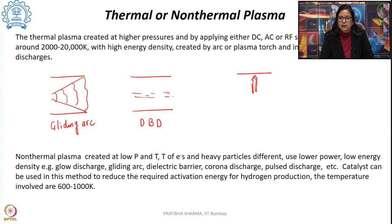So, as such the conditions are such that a catalyst is required to induce the reaction, so as to provide the required activation energy to the inert reactants of the reforming for hydrogen production. And the temperature in case of non-thermal plasma lies in the range of 600 to 1000 Kelvin.